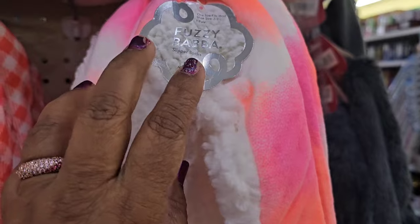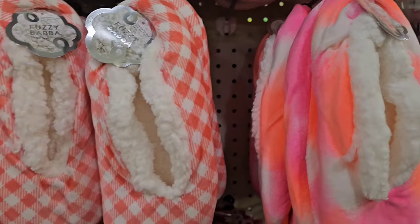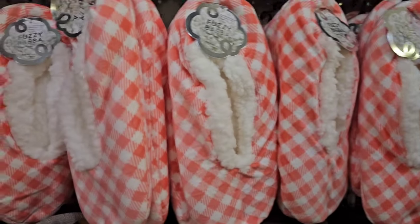So today we're in Dollar Tree and they have these fuzzy babies, and they've got this special grip here. They also got this one, so they got two different patterns. So they got this one here and they got this one here, which is beautiful.